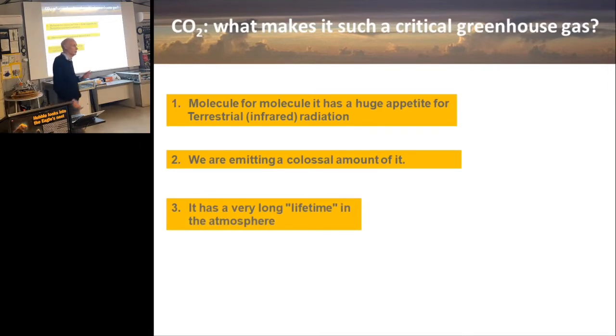And the third very important reason why carbon dioxide is such an important gas is because it has a very long lifetime in the atmosphere. What I mean by that is you drive your car down the freeway and you emit a kilo of carbon dioxide. 50% of that stays in the atmosphere for a very long time. And what I mean by a very long time is hundreds or thousands of years. Okay. So the processes that remove carbon dioxide are on geological timescales. So in other words, what we emit accumulates in the atmosphere.